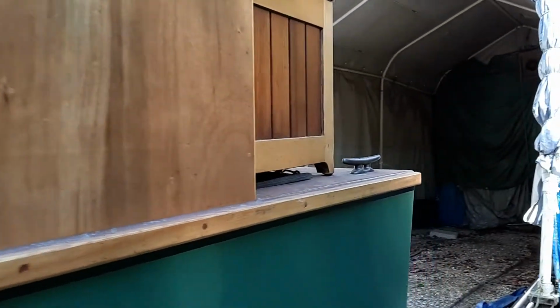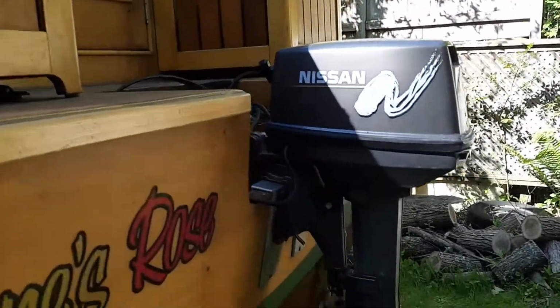Yeah. I don't know. I'm just now boring you, but taking one last look. The motor has held up well. I should check the bottom end oil.